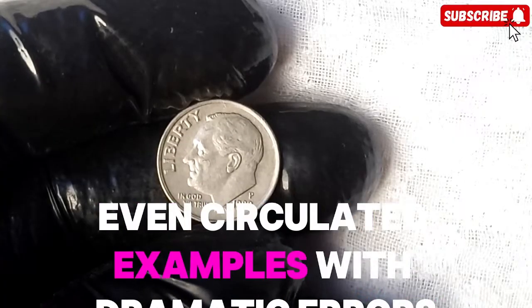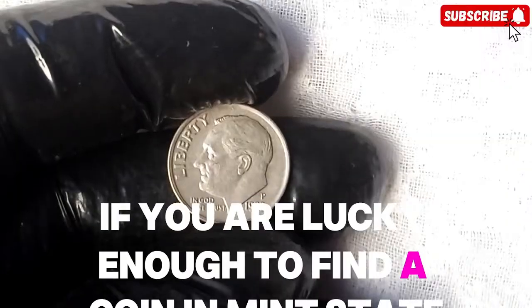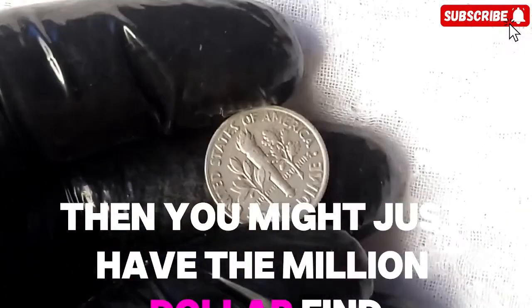Even circulated examples with dramatic errors can bring big money, and if you are lucky enough to find a coin in mint state condition with no wear, then you might just have the $1 million find that could change your life.